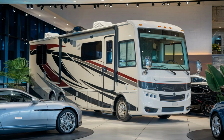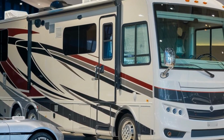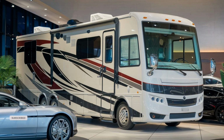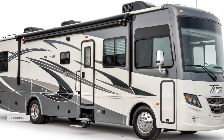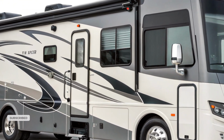Energy efficiency and sustainability. The Allegro Breeze is designed with sustainability in mind. Its efficient diesel engine ensures better fuel economy than many larger Class A motorhomes. For eco-conscious travelers, the optional solar panel system and lithium-ion house batteries provide renewable energy for off-grid adventures, reducing reliance on shore power or generators.